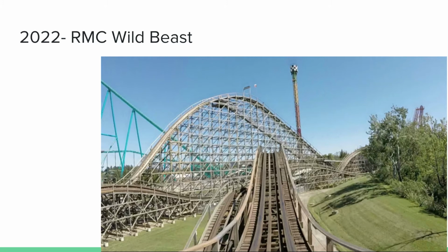If this plan were to come true so far, Wild Beast as the RMC version, a B&M Launched Wing Coaster, Leviathan, Behemoth, and their Aero Suspended Coaster called Vortex would be in their top 5. To me, that seems like a good top 5 after quite some time.